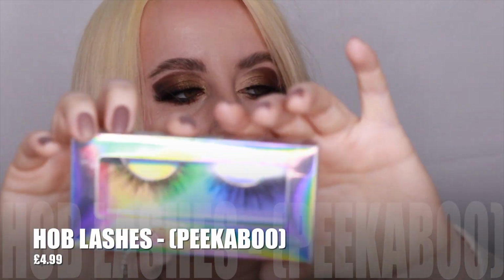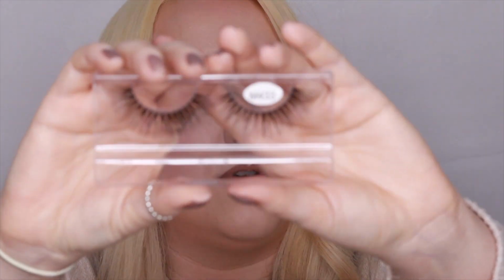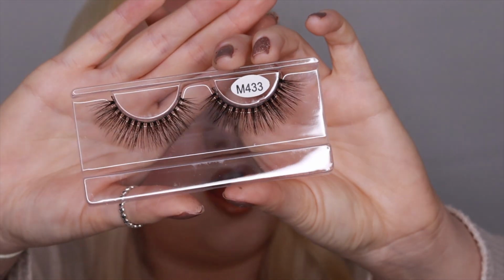And then we've got the style Peekaboo, named after the salon. So this is what they look like. I think they're just a lighter version of Boo, but it should make sense. Peekaboo, Boo, you know, the name's quite cohesive. So this is what they look like out of the packaging. They remind me a bit of my Unicorn Cosmetics lashes in the style Flammy. They're very lightweight, but yeah, they're still visible on the eye.